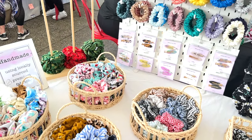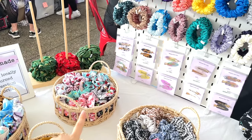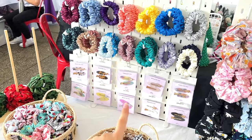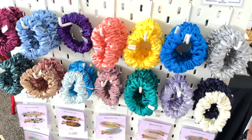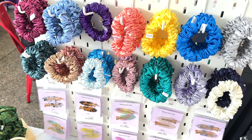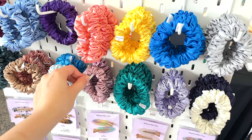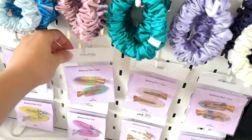So I actually, is that focusing? I actually had these in the bunny ear versions, which I was meant to display up on this board, but I didn't bring enough of these longer hooks to display the scrunchies. This is getting so blurry. I only had these smaller S hooks for the makeup hair clips.